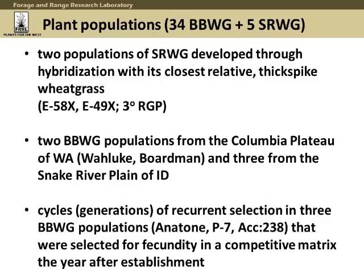And then we also had what we call cycles, which you can think of as generations of recurrent selection. This is what Val referred to as breeding. And 3 blue bunch wheatgrass populations. So we did some selection. This is what you call artificial selection as opposed to natural selection.